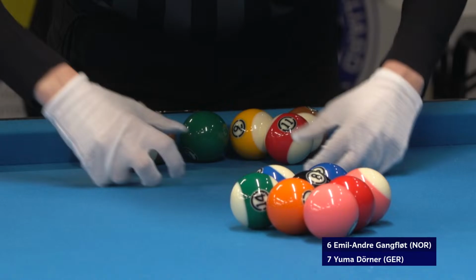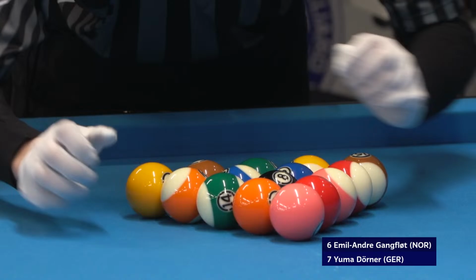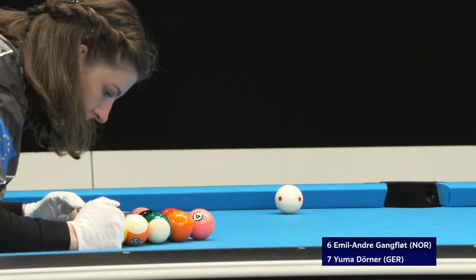Going to be having the award ceremonies very shortly after this last rack. If you are out there, stay tuned. You'll be able to see all the divisions receiving their respective medals.